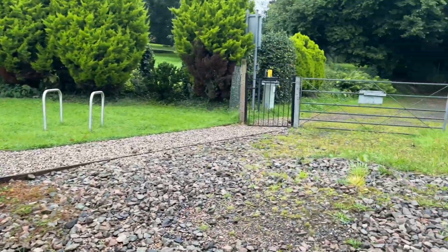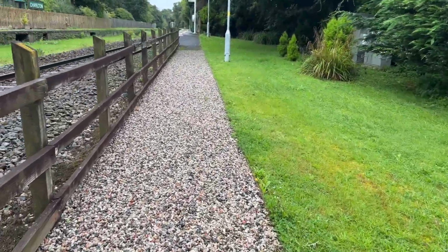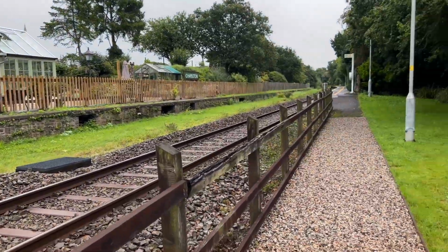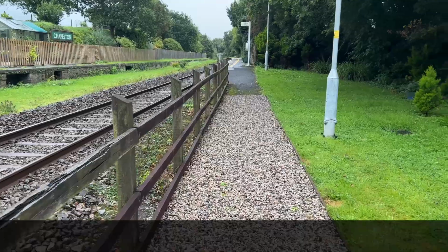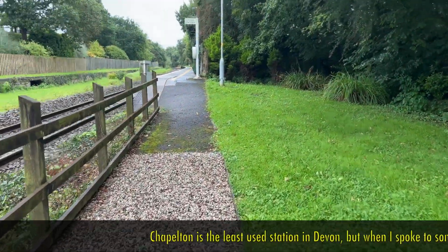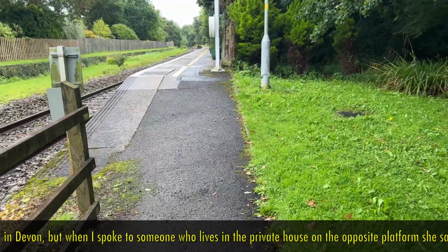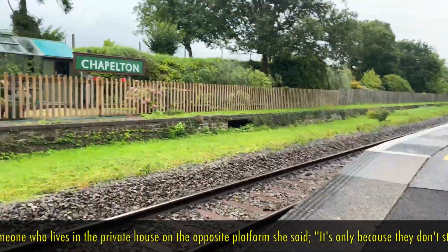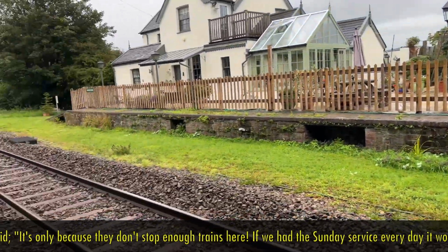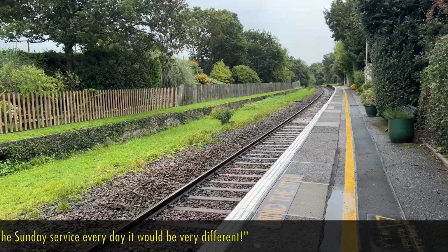So let's nip onto the station. You can't actually get onto that, I don't think. It's private property now, is that? If we're invited to have a look, I will do. Like the old sign. Obviously the opposite platform hasn't been used for some time. Probably singled in the early 70s, no doubt.